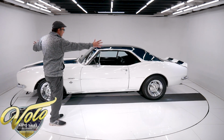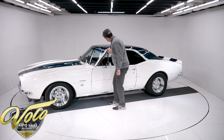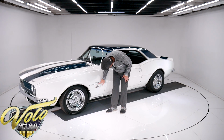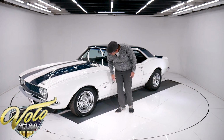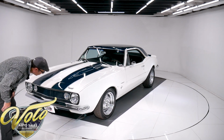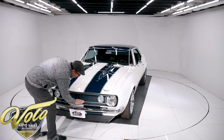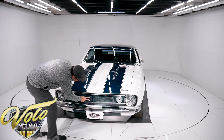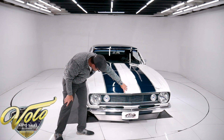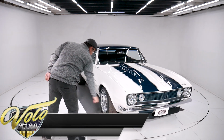Just standing here, it's all glittering and sparkling. The mirror, the vent window frame, the stainless trim, it looks straight and shiny. The emblems are a little tarnished, but they still look good. Emblem shiny, bumper shiny. Has some upgraded tri-bar headlights. Looks like original grille. It's a little faded. The grille is actually painted that same green color. There's a chip right here on the front edge. It's a little chip that's been touched up.